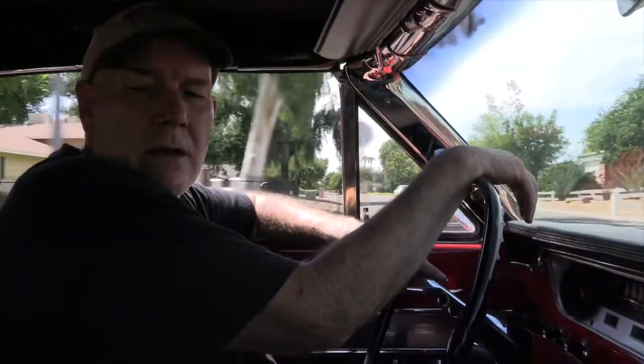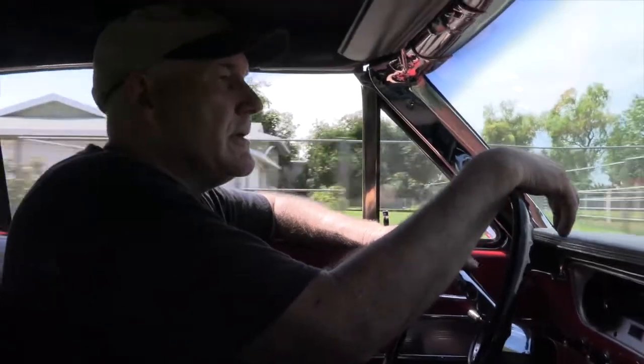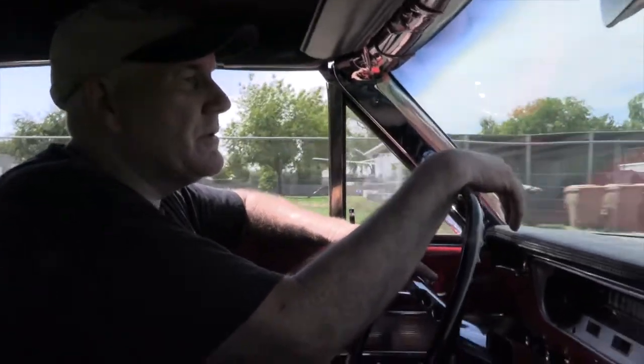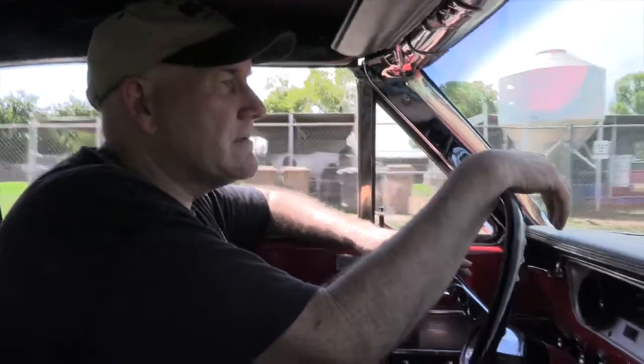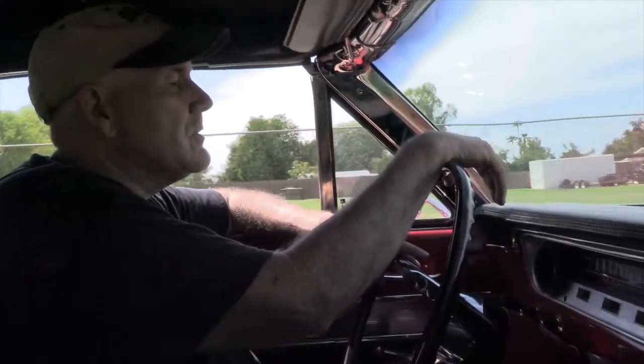Other than that, other things about it. It used to be blue. Yeah, it was blue at one point in its life. A couple times I painted it blue, and then the last 2 times I painted it, it went back to a form of red.